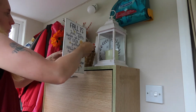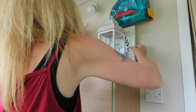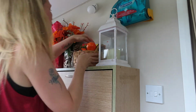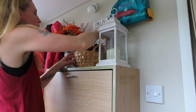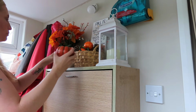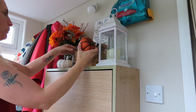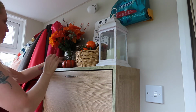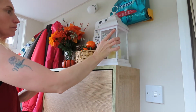And instead of putting them away, I thought the little gnomes that came from the living room shelf, I could put them out here to keep up with that autumnal decoration feel. I also used the fall is sign, which I had in the kitchen with the stainless steel cake tier display. I popped that out here as well, because I thought it's quite a nice welcome as you come through the door, or you reach up and grab a coat, or you put your coat away, and it gives you that autumnal fall feel, right outside the door and right inside the door. And I've also got this lantern, which I popped out here.